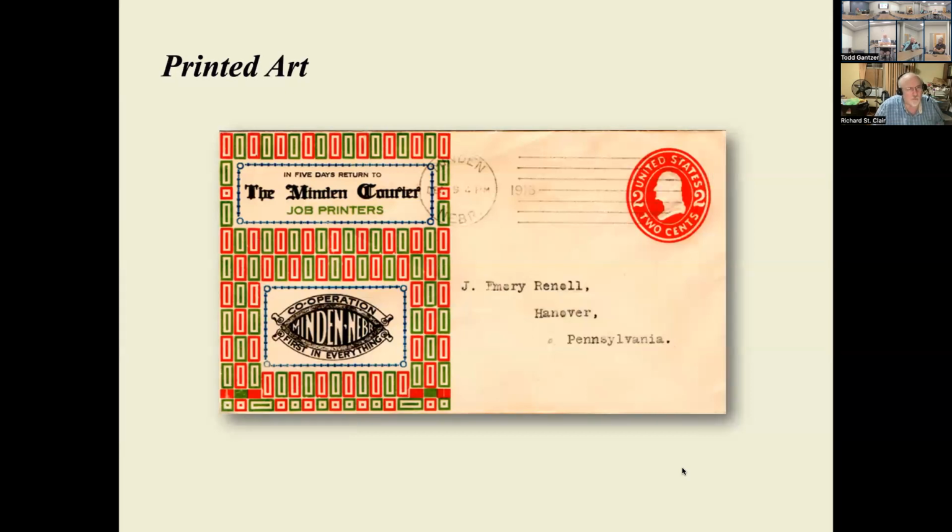This is a different kind of printed art. You can get into advertising covers, with hundreds and hundreds of thousands. But I just put an example in here of some unusual printed, illustrated art on a United States stamped envelope. Next.